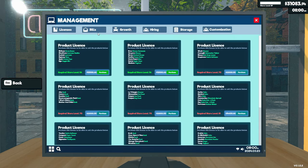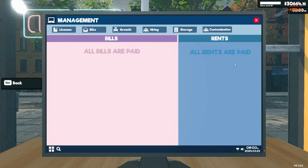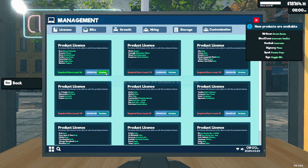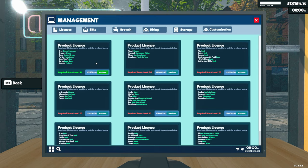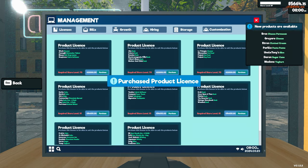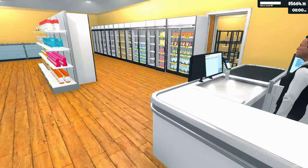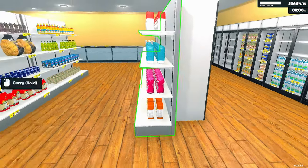Management, and we got a pair of bells. There we go. Let's look at our licenses. We got this one for green peas, ice cream vanilla, ice cream pizza, potato pops, bacon mix. We'll buy that one. And we have one here for cheese, pasta. A bunch of things. Ooh, so we have enough money to order some of the new stuff.